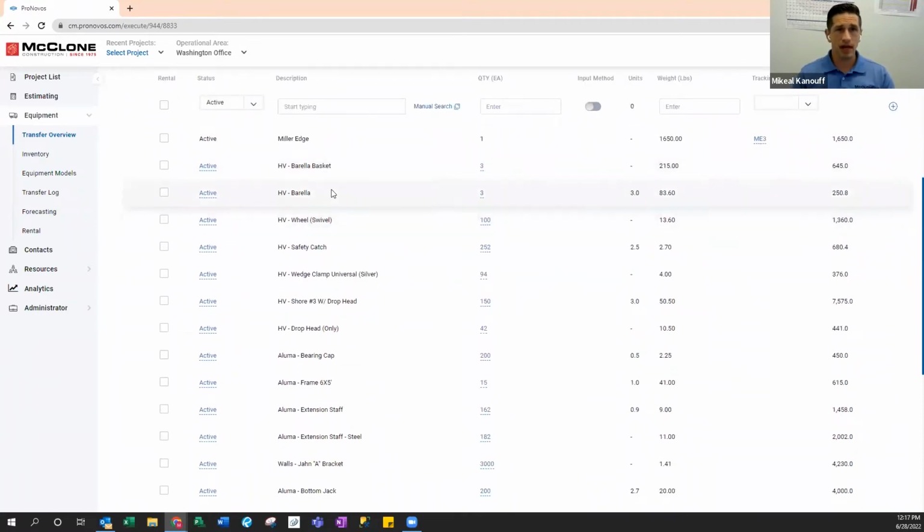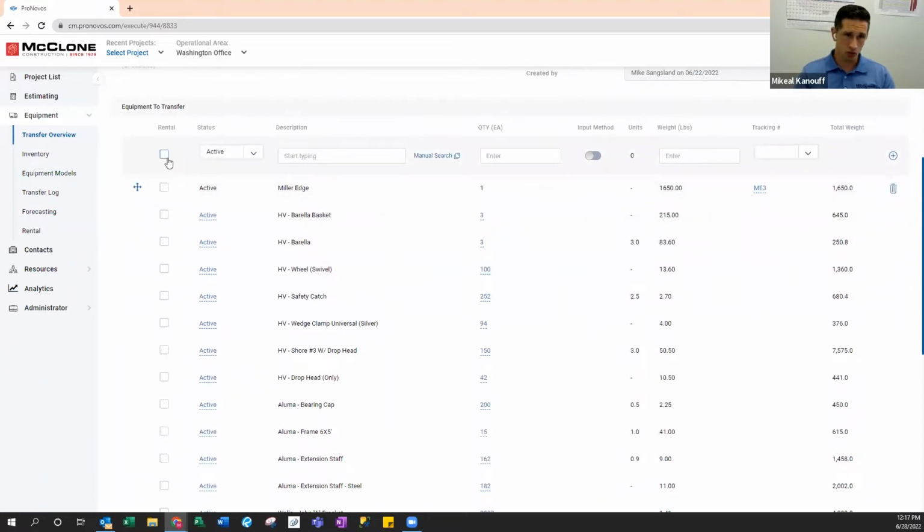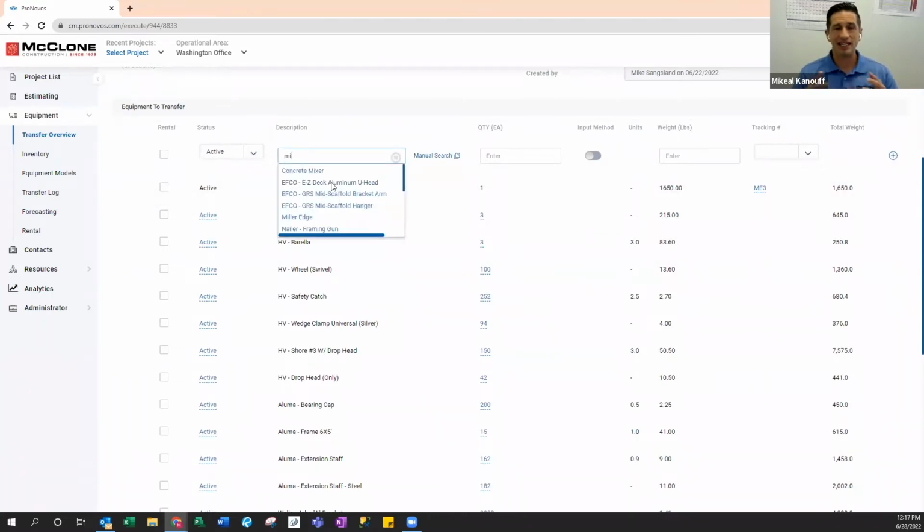And to add equipment, you either mark it as rental if it's something that is going to come from a vendor, or if it's just your own, you leave it. There are different statuses of the equipment. You can mark something as damaged or active if it's good to use. And then you can just type in anything that you want to look up, and there's a smart search for everything that we've registered into the company. So Miller Edge, you see here, I typed in just a couple things, some F code gear comes up.